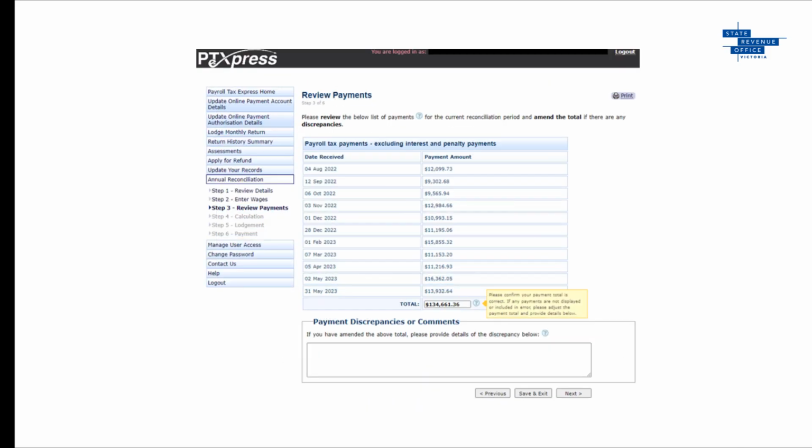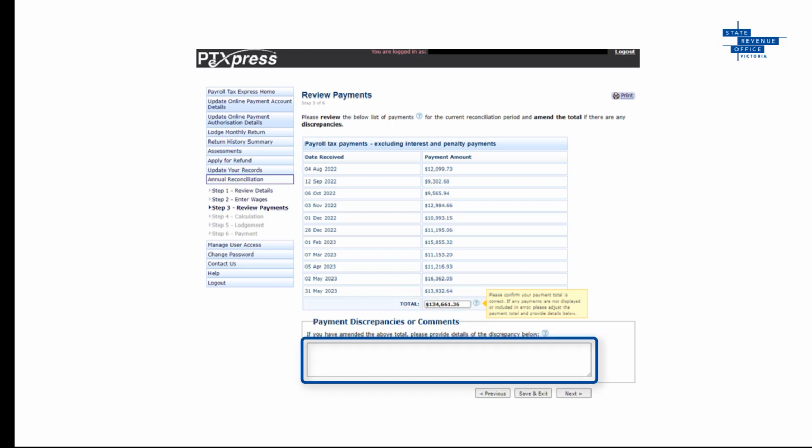Step 3 allows you to review the payments you made during the financial year. These are your regular payroll tax payments and do not include last year's annual reconciliation payment or any penalties or interest you may have paid. If there is a discrepancy, you can amend your total here and provide details in this box.